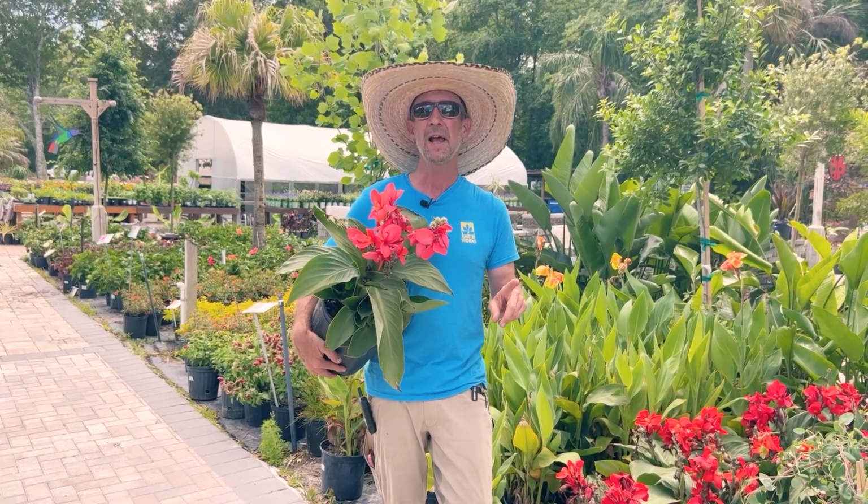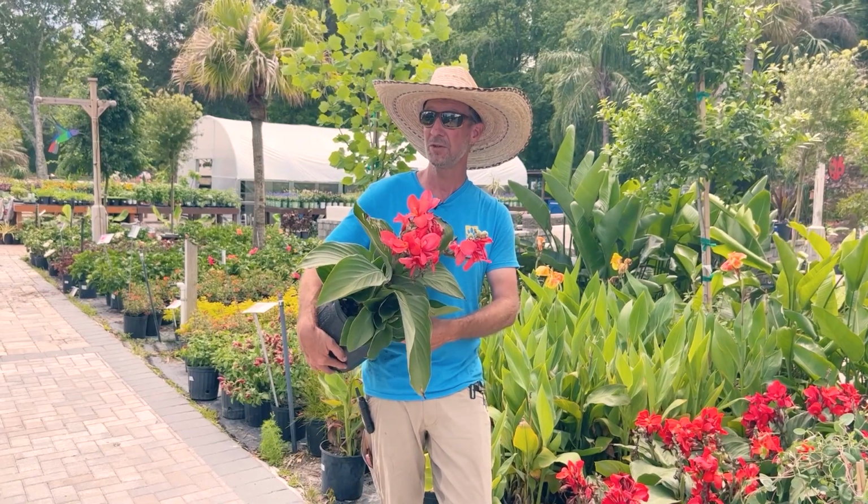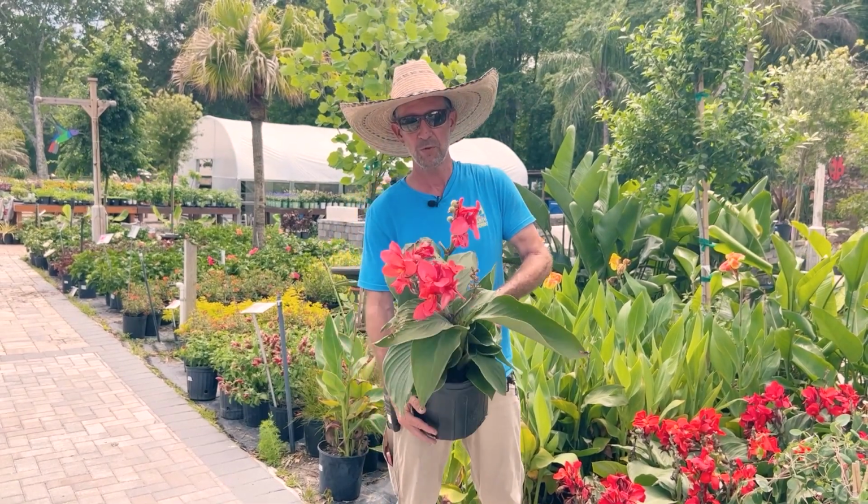They also attract hummingbirds, which is an extra special addition to this really cool, colorful plant.